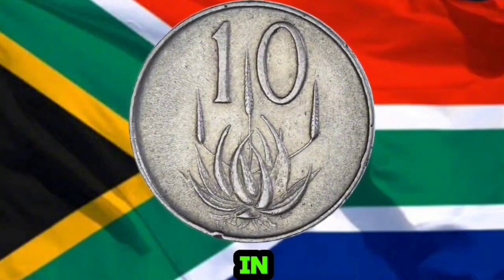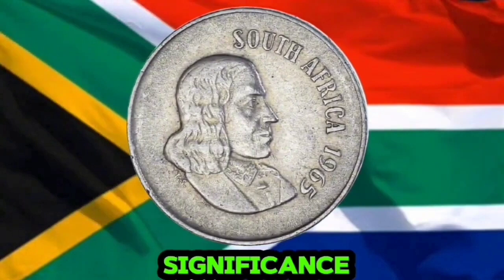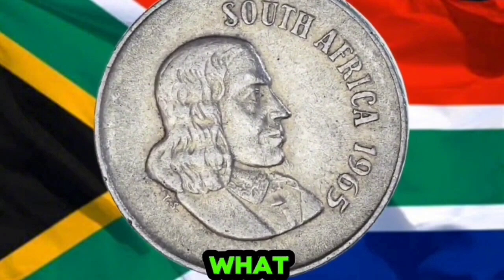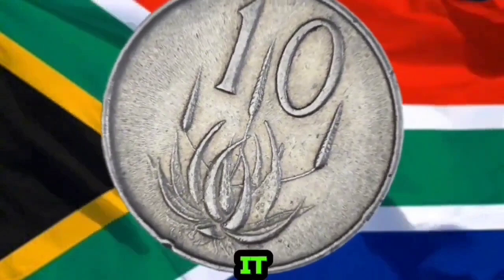What's crucial to understand here is the condition of the coin. Coin collectors and numismatists often refer to the rarity of a coin by its minting error, its historical significance, and its condition. A coin in mint state, meaning it's nearly perfect, will have a far higher value than one that's been heavily worn over the years.